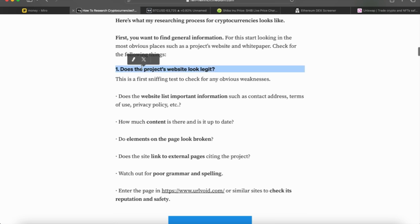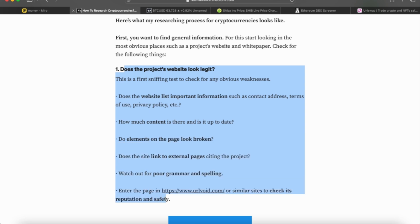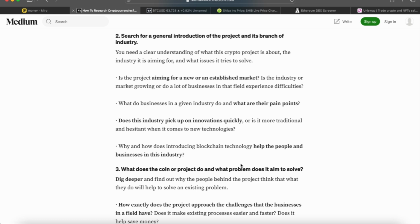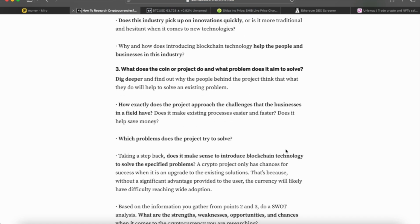Great. Does the project website look legit? Looking at the website might be really good to create a better idea. Look at the founder, of course, you should go for that. Search for a general introduction of the project in the industry. I agree. Look at what people say about it. Look at what the founder, basically it goes back to the founder.